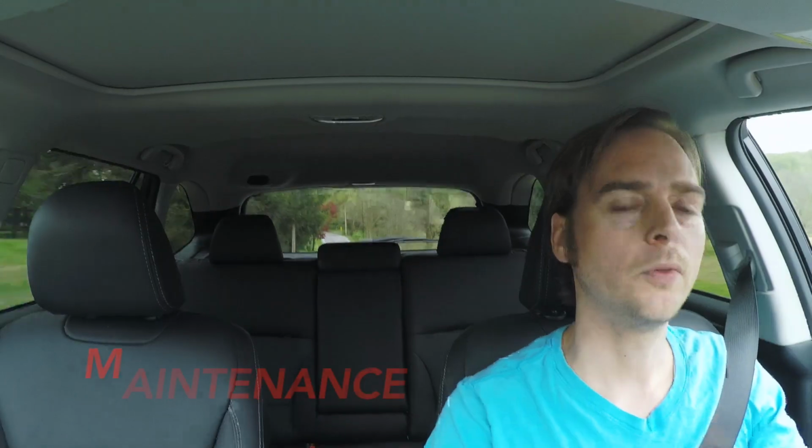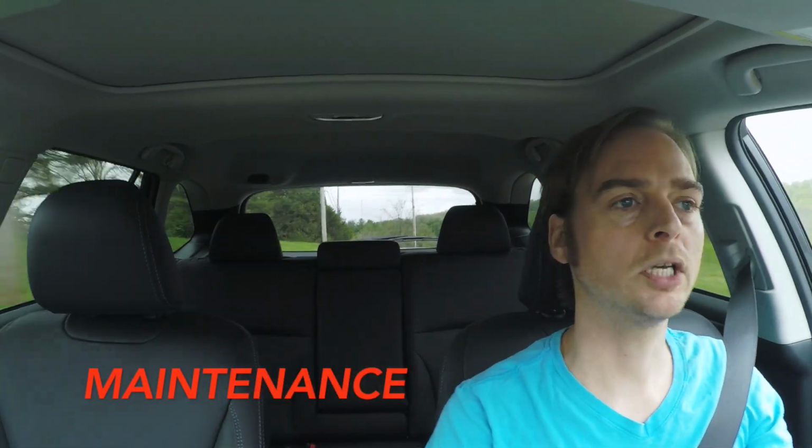We used to do recycling runs to a recycling center, and we could drop the rear seats, pile this thing full, and it can carry more than you know it can. I like the low cost of maintenance on this vehicle.